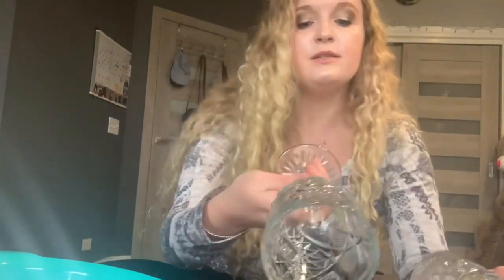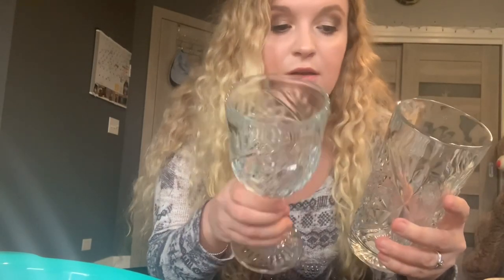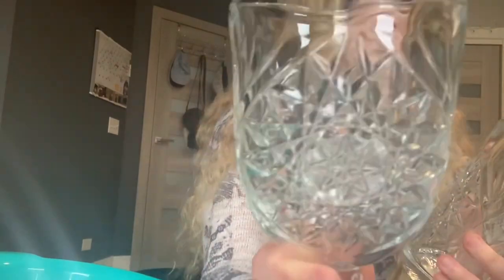Okay, what do we have next? Some more cups. These are super heavy, super nice quality. These were from Dollar Tree, both of them. I got 2 of each, but I'm only showing you guys 1 of each just because I don't have that much space on my bed.